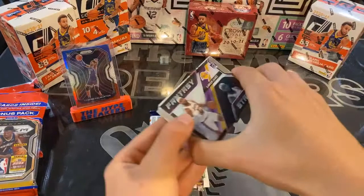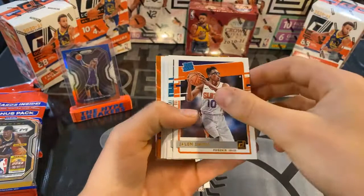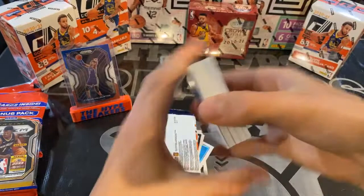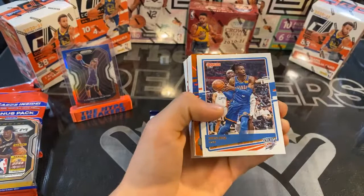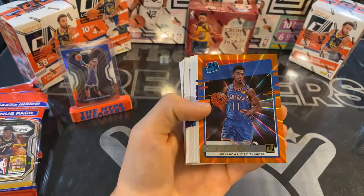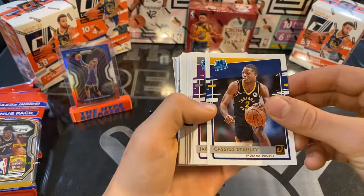Next card is going to be a Fantasy Stars LeBron James for the LA Lakers. Jalen Smith rated rookie, followed by LaMelo Ball for the Charlotte Hornets. Donruss rated rookie of LaMelo Ball for the Hornets, going to Jack P. Congrats, Jack P. Mikal Bridges, Garland, Bam Adebayo, Chris Duarte, followed by Nerlens Noel. And that's going to be followed by a parallel Theo Maledon for the Oklahoma City Thunder. That is the orange laser parallel for the Thunder. Cassius Stanley, Jahmi'us Ramsey, followed by Joel Embiid.